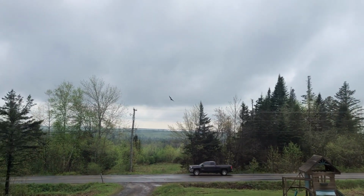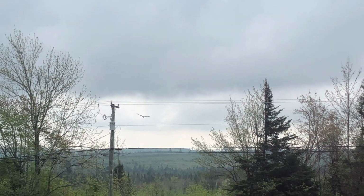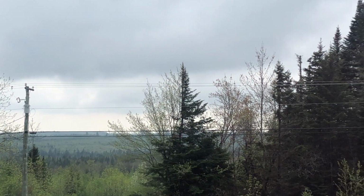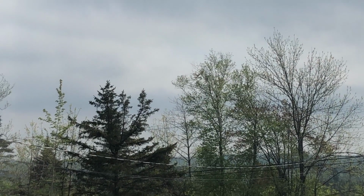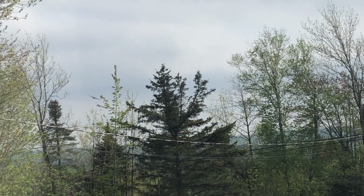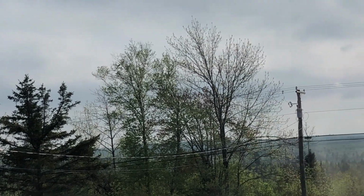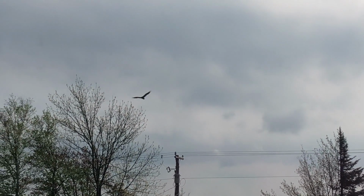Look at the hawk. He came right by the window earlier. So beautiful. Yes, the crows are chasing him. Mama, isn't he amazing? He keeps coming this way and then going back. Let's see if he comes closer. Look at that.